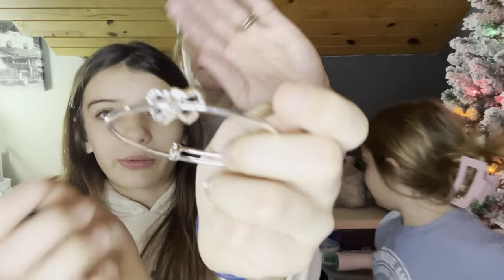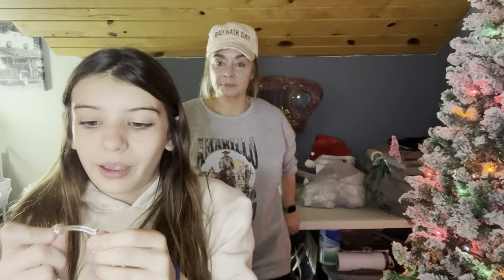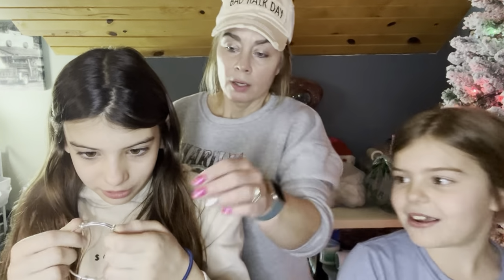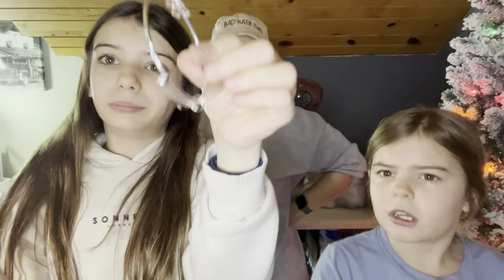There's wrapped around it. Sorry, my nose is itching. I'm trying to figure out how this works. Can you show me how this works? I don't even know either. Expand it. Yeah. You just put your hand in, and then you can make it smaller once you got it on. Mm-hmm. But that's nice. It's sizable.